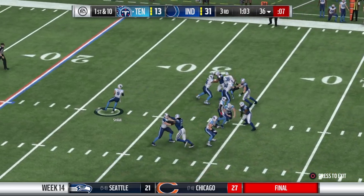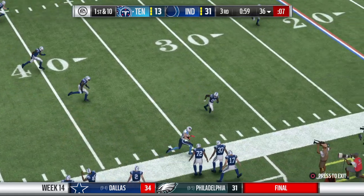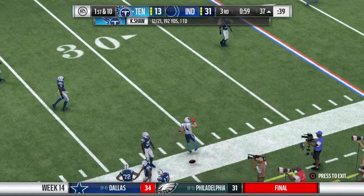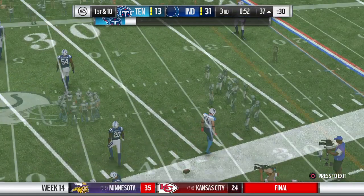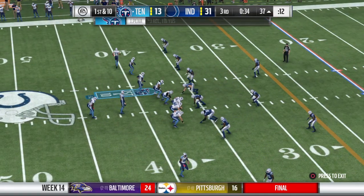They go play action here on first down, and he finds a man with a crossing route. A very solid gain of 27. So after that big play, let's see if they can catch their defense maybe on their heels.